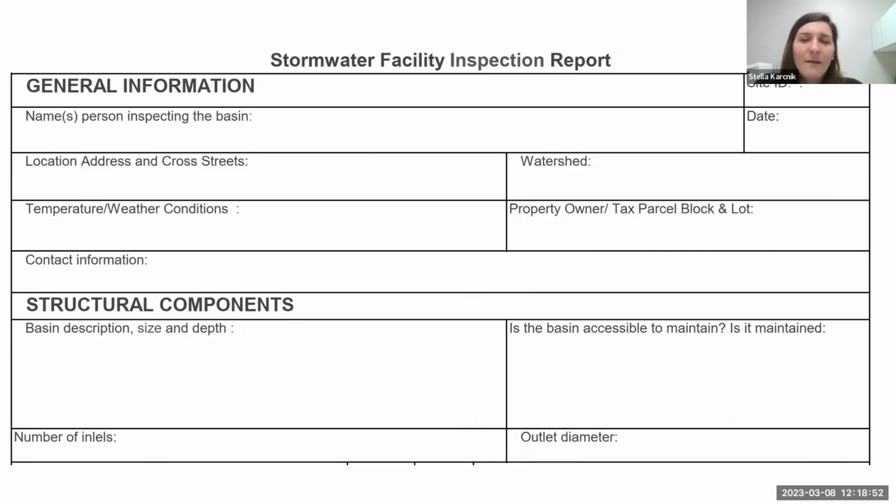I'm not going to read off every single thing, but fill out this part. And then, like I said, you might want to circle back at the end and figure out this stuff. And some of the stuff you might be able to figure out on Google Earth. After you know what an inlet is or an outlet, you'll be able to identify them better.